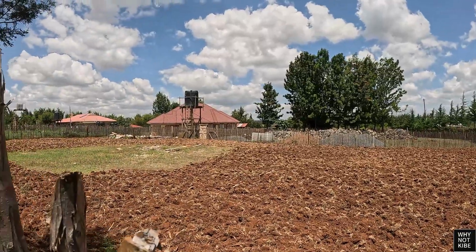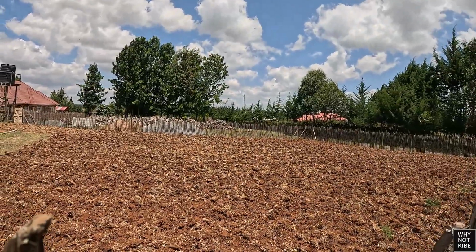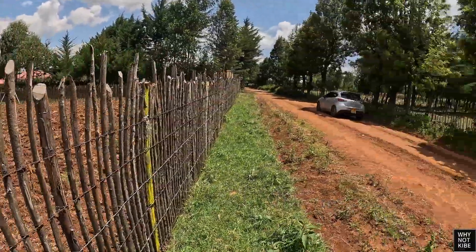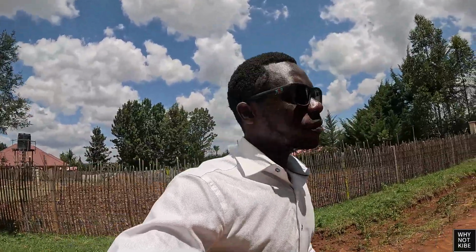This house is almost 10 bedrooms, very big. I don't know what they're trying to farm here. Maybe they should give us a very beautiful garden. Anyway, I think we're heading back to town. I'll be going to work now. We'll see what's happening at work, and then we'll see whether we're ending our video for today from there.